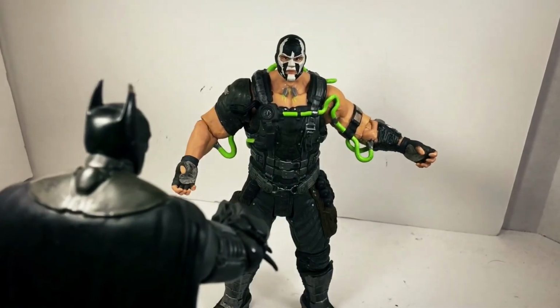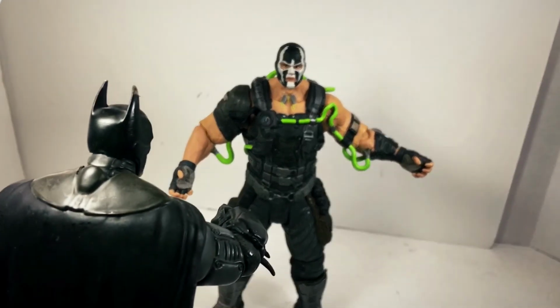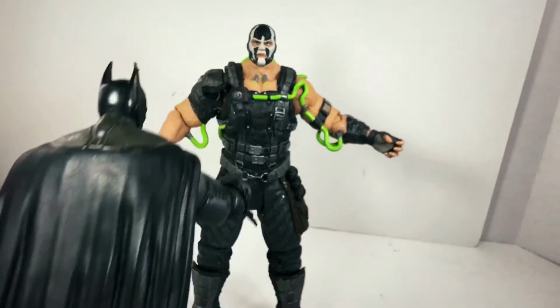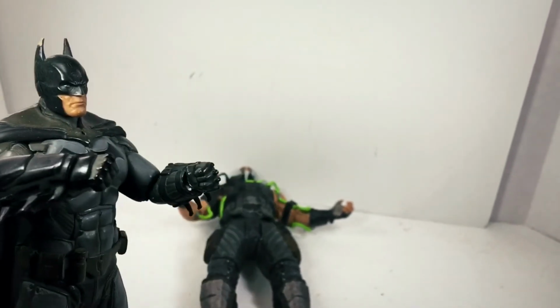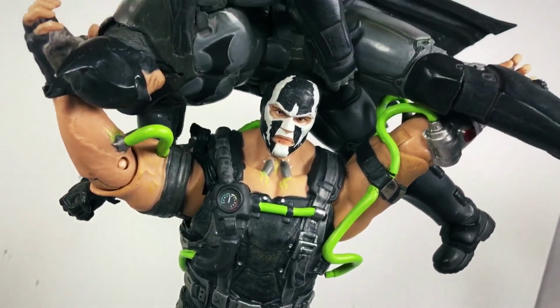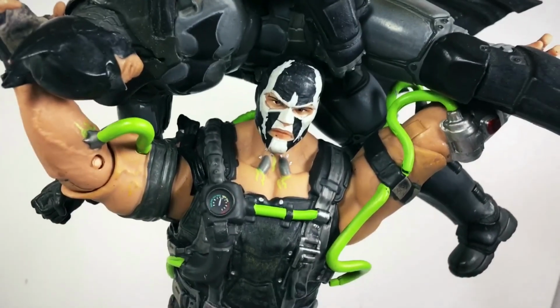One critique though, this Bane is amazing in likeness, it basically has 0 points of articulation. But you don't need that much articulation when you've already broken the bat.